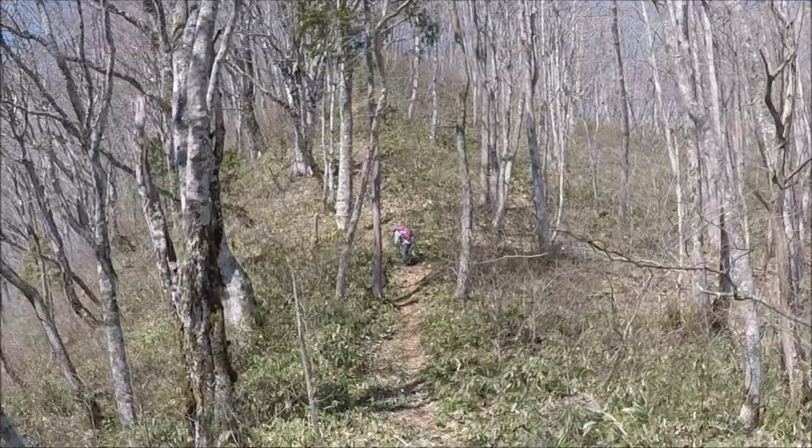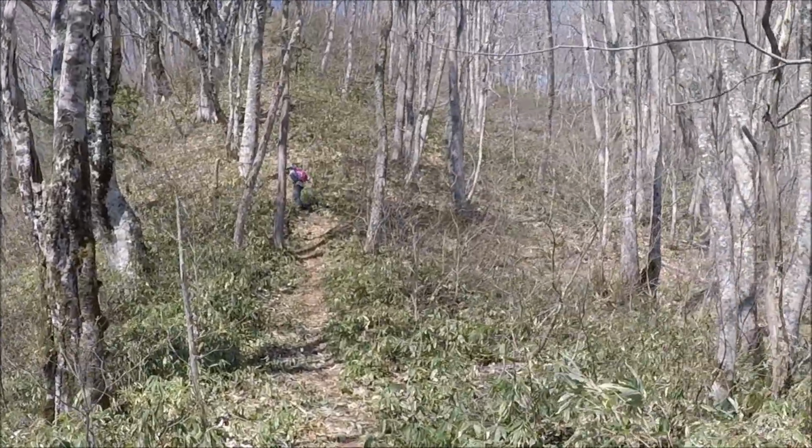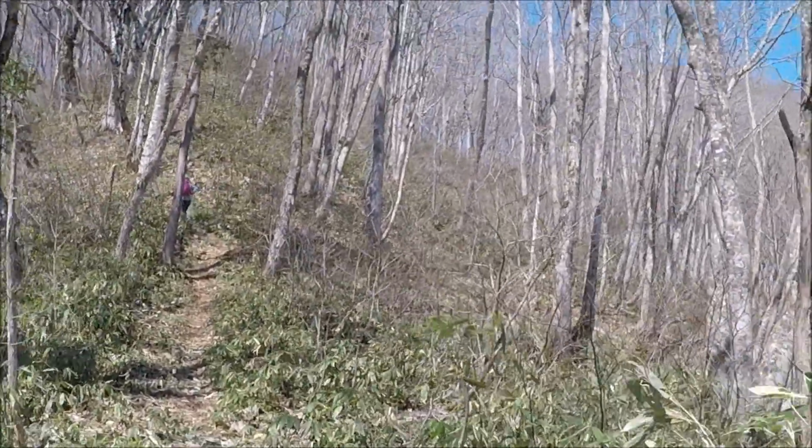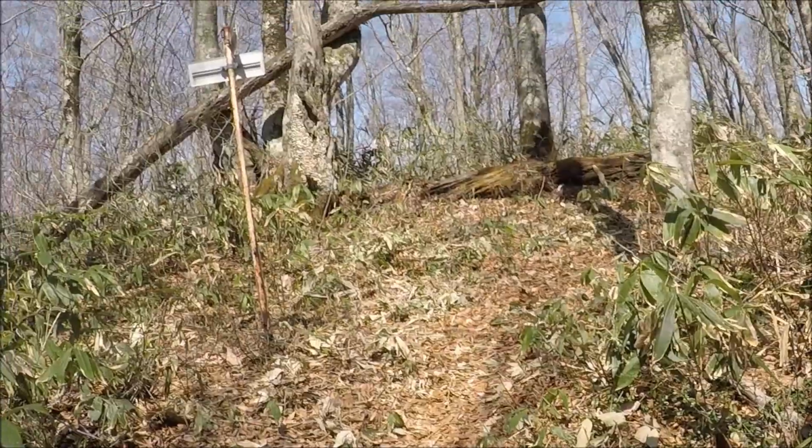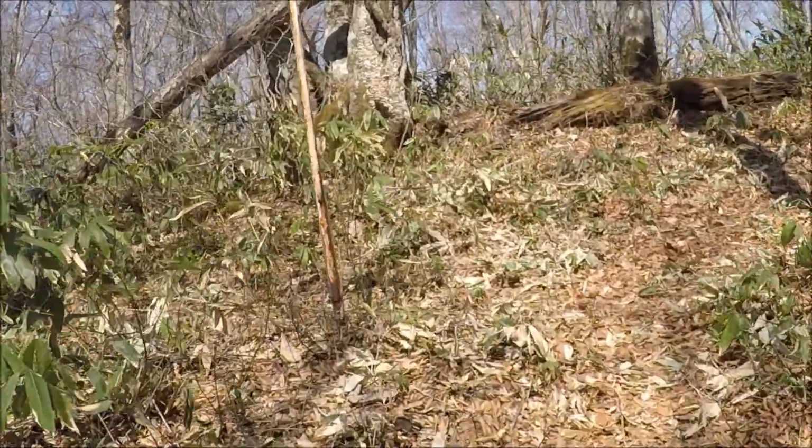So that's a very steep area again. This section is really steep. It's one of the sections where I had to really crawl for a little while, because I was wearing snowshoes. It was just slippery, so I had to crawl. This is it.